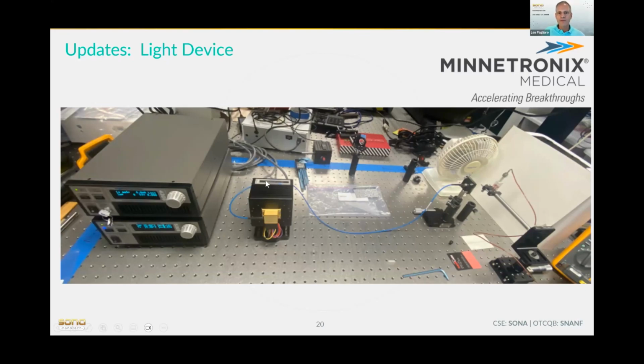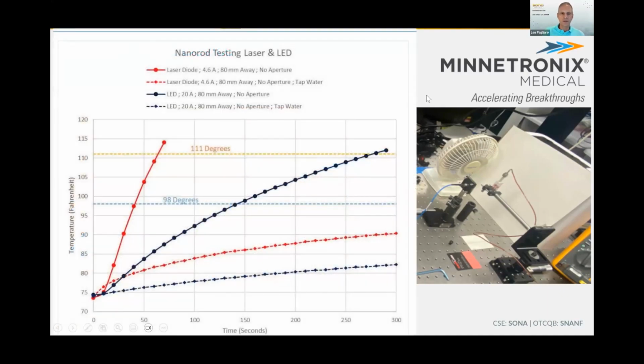Then over on the right, the infrared light comes out of that fiber into a cuvette with the nanoparticles in it. So it's basically similar to the experiment that David showed you earlier, but now we're taking that light through a tiny little fiber, and we've demonstrated that it works perfectly well at the other end, and we can get the photothermal heating that we need through a fiber, which is very important.